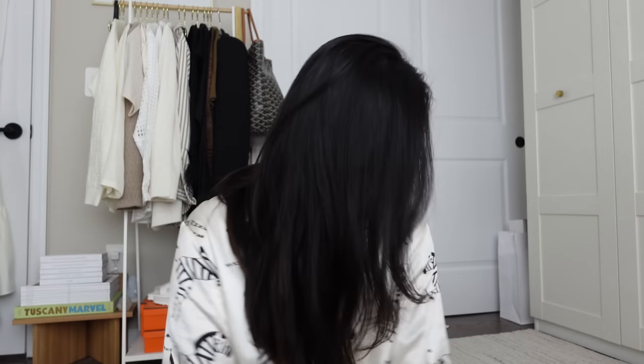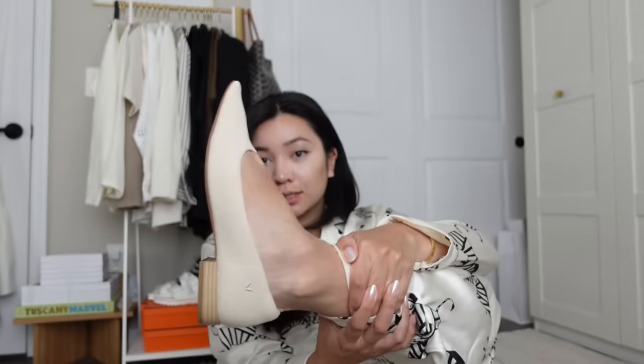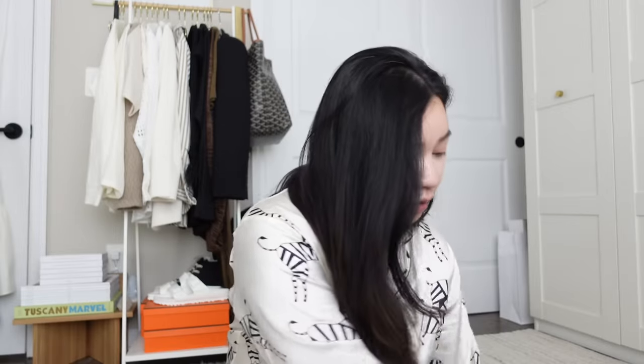I did end up getting a size 9 in all of these. I got a European 40 in all of these, and this is how they fit. And I just love the variety.